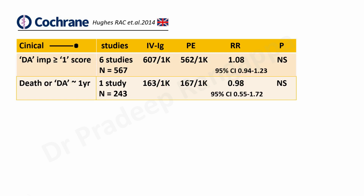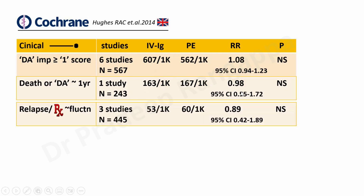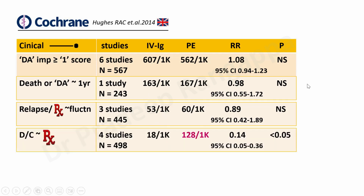And here they looked at death or disability at 1 year. So there was one study which followed 243 patients up to 1 year. So 163 out of 1,000 patients in the immunoglobulin group, the patient died, and 167 in plasma exchange died. And that was also not statistically significant. And there were 3 studies which looked at relapse or treatment fluctuations in 445 patients, out of which 53 patients had relapse in IVIG and 60 in plasma exchange. And again, not statistically significant between these 2 groups.